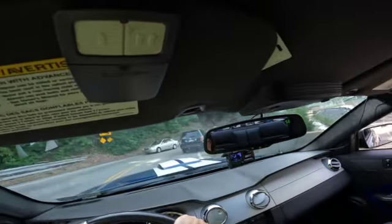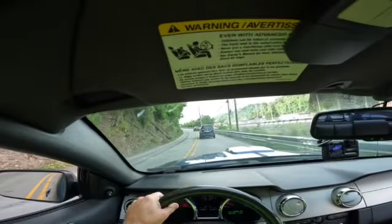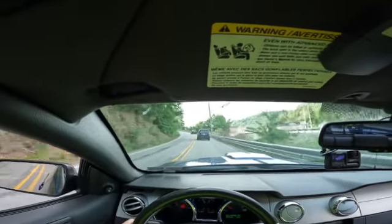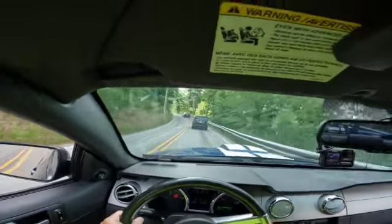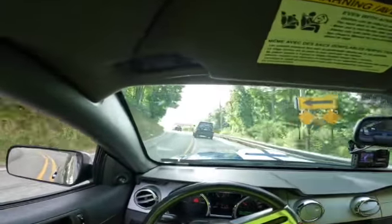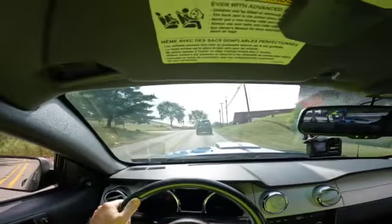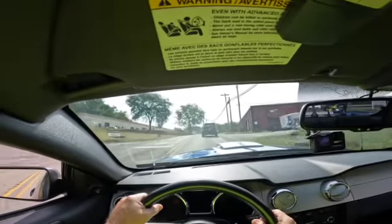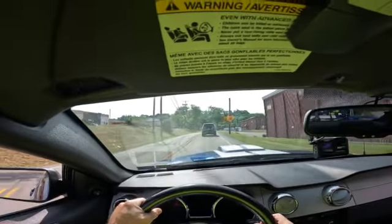Little Corvette getting after it. Hopefully we have good visibility. I don't know if the camera's pointed in the right direction.